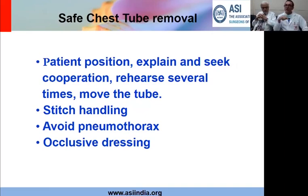Again, as in insertion, it's important to explain to the patient what you are going to do and rehearse it several times. So what I do is I open the stitch and I just move the tube a little bit there so that they would know what kind of pain they are going to experience.